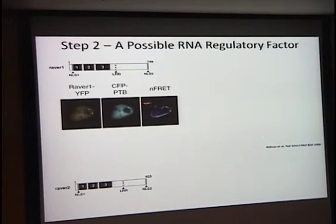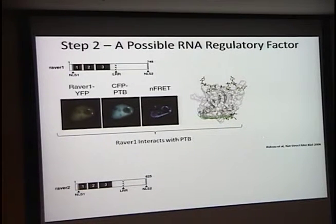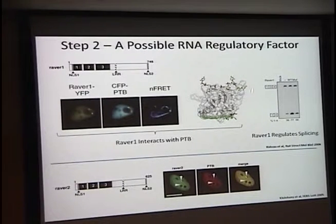Well, both co-localization and structural studies, this is some NMR spectroscopy data, show that Raver1 can interact with PTB, the polypyrimidine tract binding protein, which is a well-studied RNA processing factor. We'll talk more about PTB a little later. So Raver1 is known to interact with a factor that regulates RNA processing, and experiments in a splicing reporter system show that Raver1 regulates splicing. Raver2, a little less is known about it, but co-localization and co-immunoprecipitation studies also show that Raver2 can interact with PTB. So this looks like a factor that could be involved in regulation of RNA processing.